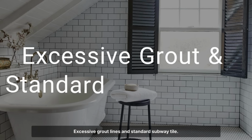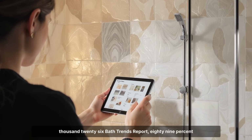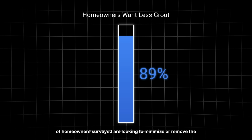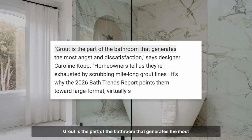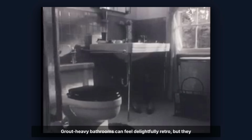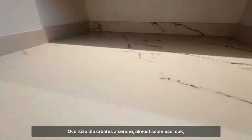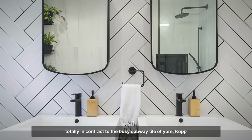Excessive grout lines and standard subway tile. According to the National Kitchen and Bath Association's 2026 Bath Trends Report, 89% of homeowners surveyed are looking to minimize or remove the grout lines on their floor. Designer Caroline Kopp from Westport, Connecticut confirms, grout is the part of the bathroom that generates the most angst and dissatisfaction. Grout-heavy bathrooms can feel delightfully retro, but they often feel old and outdated. Oversized tile creates a serene, almost seamless look, totally in contrast to the busy subway tile of yore, Kopp says.